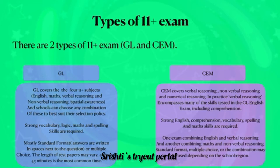Strong vocabulary, logic, maths and spelling skills are required. Mostly standard format answers are written in spaces next to the question, or multiple choice. The length of the test paper may vary, though 45 minutes is the most common time.